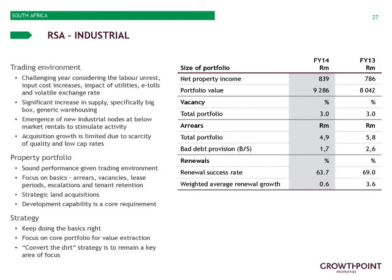Acquisition growth is limited due to scarcity of quality and the low cap rates, very expensive. We've seen some very, very large industrial portfolios recently that have been on the market. I'm thinking of Score Metals portfolio. I'm thinking of the Robor portfolio. And I know that one of the major construction companies are currently out effectively on like an RFP tender process to sell their entire portfolio. It's also well in excess of $1 billion.